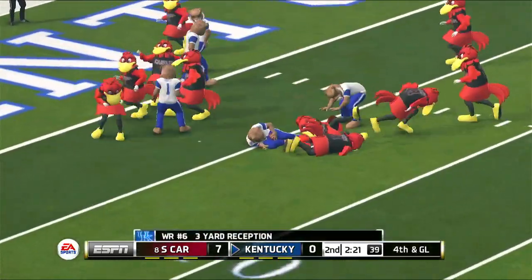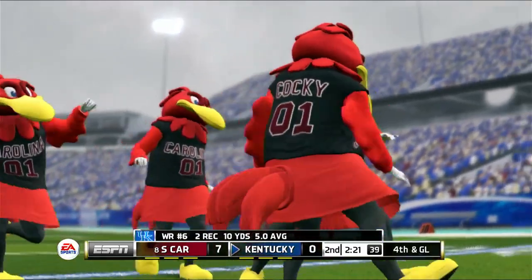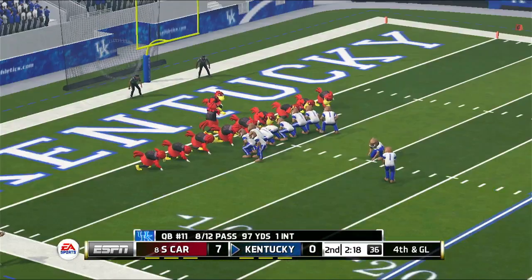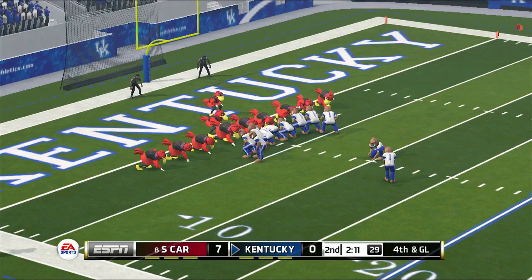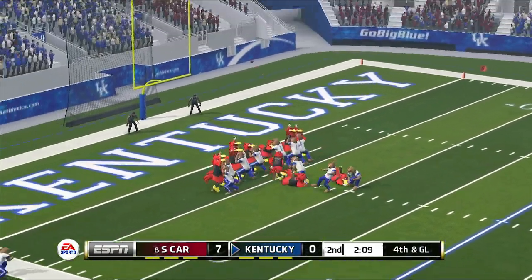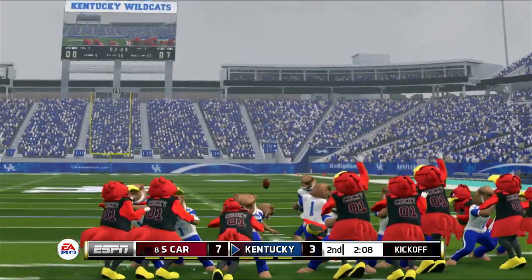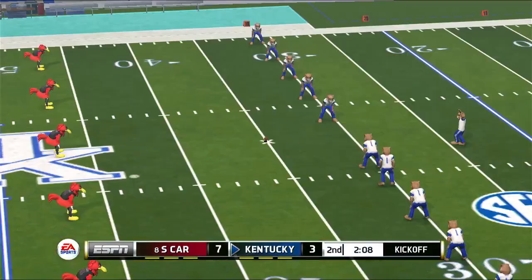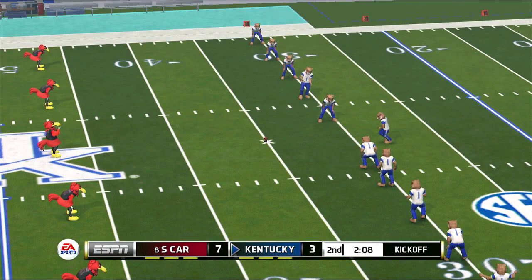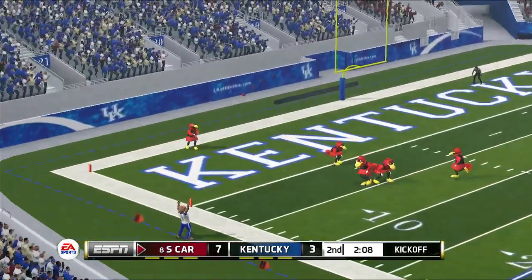Gets it out to his receiver in a hurry, and he's tackled right away. Number 11 makes the tackle. Fourth down. They're going to go for the easy 3 here. It's up, and it is good. Kentucky ready to kick this one off. He kicks it off, and he got all of that one.